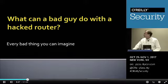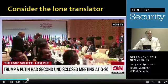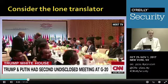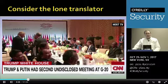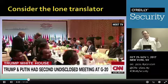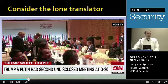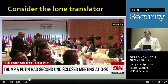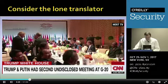So another thing is a router can change data. A few months ago, Donald Trump met with Putin. There was one translator there. Suppose Donald Trump said, hey, I love that chocolate cake. The translator says to Putin, he doesn't give a damn about NAFTA. Trump says, hey, can I have that cake if you're not eating it? And the translator says, go ahead and invade Ukraine. He won't do anything. The router sits in the middle, and the router can change data too. There's really no limit to what a hacked router can do.